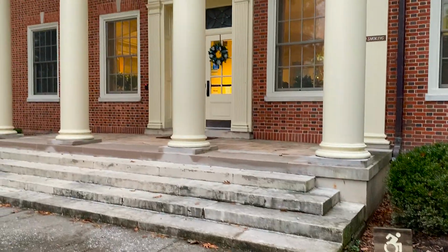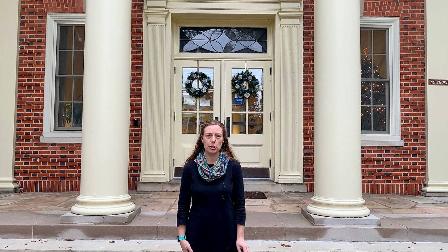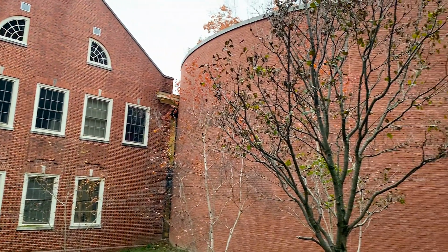So the art building was built in 3 pieces, beginning with the part I'm standing in front of now, which was opened in 1935 as a Rogers Memorial Art Building. It was the first space that was dedicated to the study of art and art history on campus. And now there's classrooms and studios in it, as well as our Rogers Gallery, which is one of our 3 changing exhibition spaces.